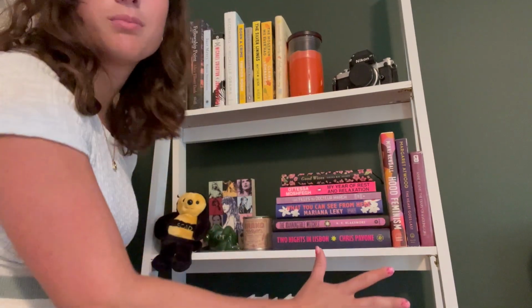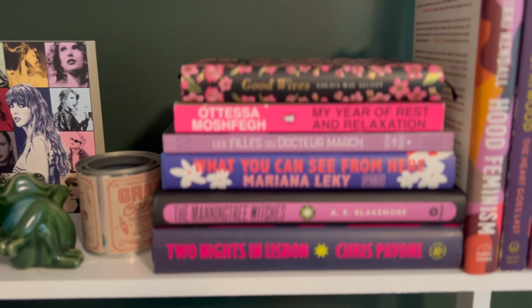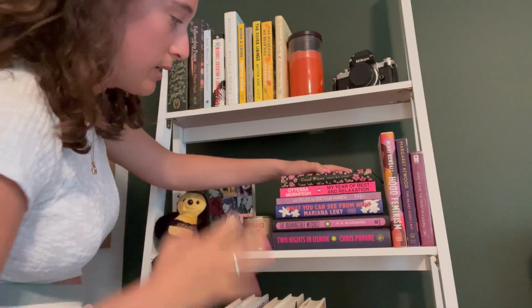And I am a photo major, so here is a film camera that was once my grandfather's but no longer works. This is where all the pinks and purples went. I thought they just looked gorgeous together, so that's how I decided to organize them. So this is really just by color, lots of random books here.